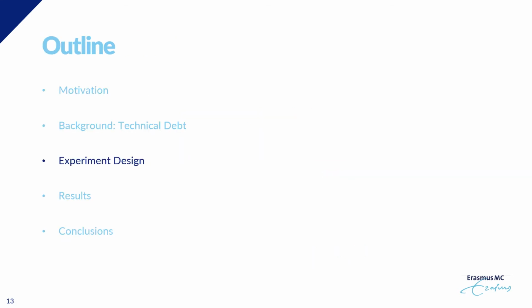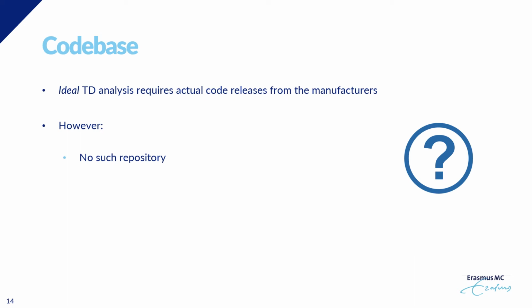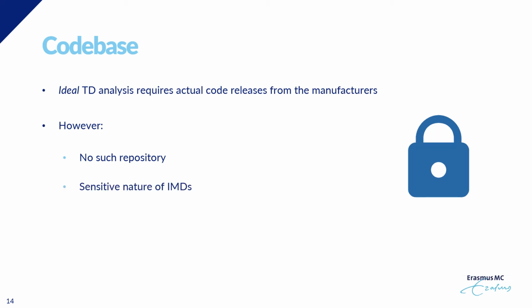I will now explain our experiment design. In order to capture the repercussions of introducing security, the technical debt analysis ideally requires all the application code releases to be provided by the IMD manufacturers. However, there are various obstacles to that approach. Firstly, there is no known repository that hosts application code from IMD manufacturers. Secondly, the sensitive nature of these products has made acquiring code sources directly from the manufacturers virtually impossible.